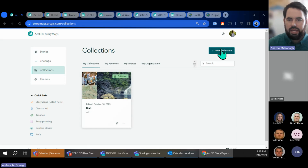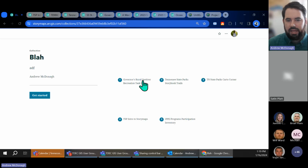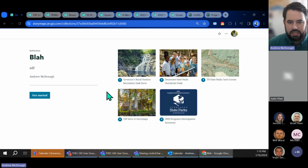When you make a new collection, it allows you to edit and drag and drop the different content that you want on here. In this case, I had 4 story maps, but I also could have had a dashboard that I made in Experience Builder, or a web map, or a web app, or a PDF document. So you could have something that you want to talk about.